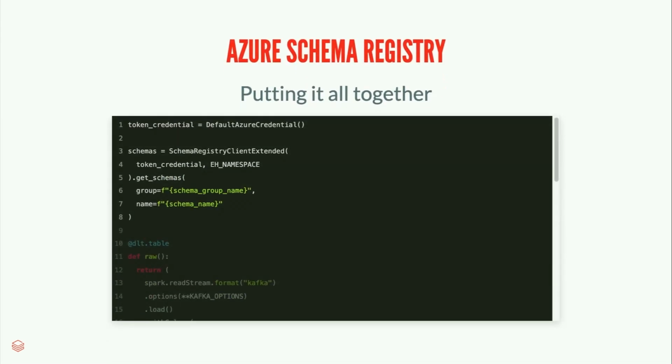Then putting it all together. This will look very similar to the version where we'd hard-coded our multiple versions of the schemas. But instead of hard-coding them, we're now getting them from the schema registry.